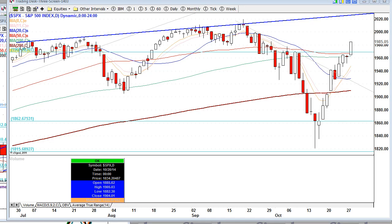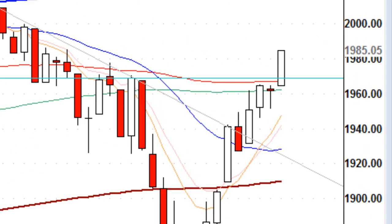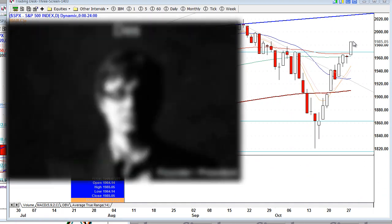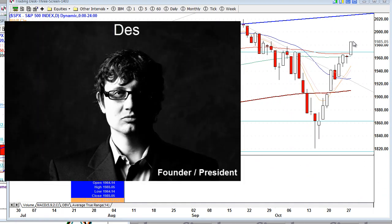Remember that big white chunky candlestick we were talking about yesterday going bullish? Here it is. My name's Dez here at Grok Trade. It is Tuesday, October 28th, 2014.